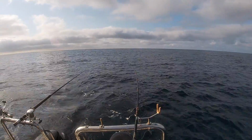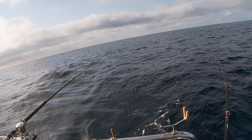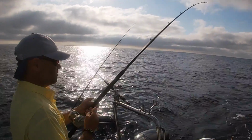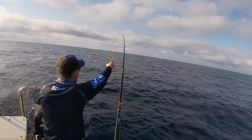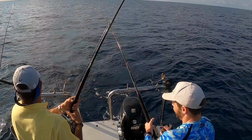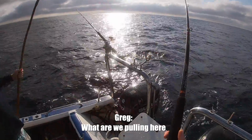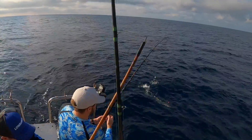Same place as the last one. That should be fine there, Dad. I'll bring that one in because it's got cut. This is a rat on the Couta. I've got someone's line, it feels like. What are we pulling here? It's the one that got cut.